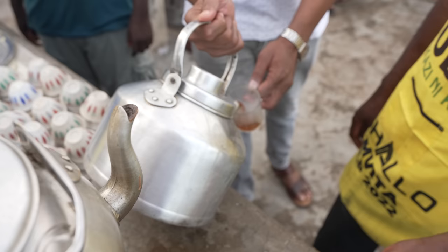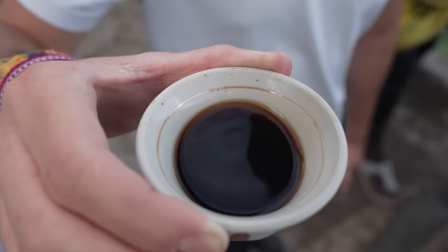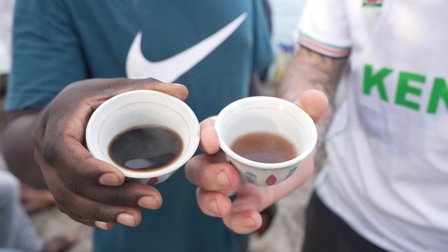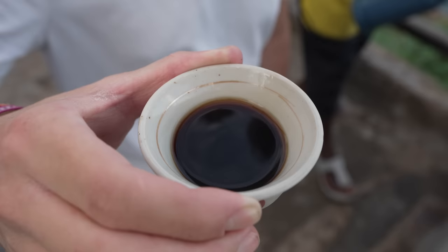I think this has sugar for sure. Sugar? I don't think this has sugar, no sugar here. This is like the most pungent tea of all time. Look at the color. Nice and brown. His is completely black. I think I can feel it in my brain, actually. Yeah, it's moving.